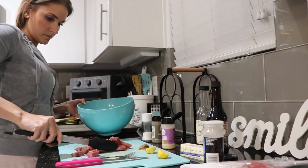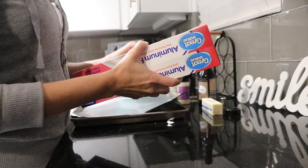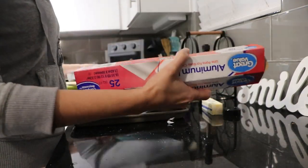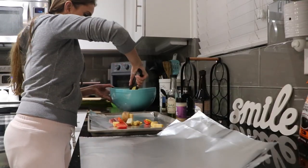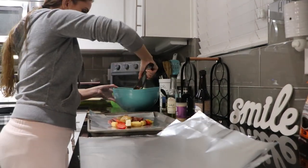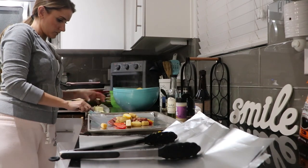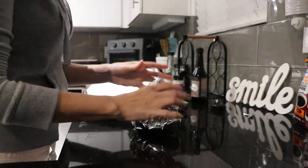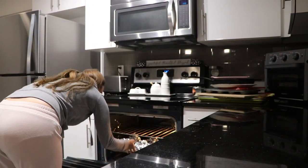So once the potatoes were done, I just drained them, mixed it all together, got the foil ready, and started making the foil packs. I made about 6 of them. I tried to put a good amount in each one of them, and then I put a little bit of butter in each one as well. Anyway, after that, just wrap them up, put them in the oven. I have my oven preheated to 425, and I'm gonna let them cook for about 20 minutes, and then I'm gonna check on them. So we'll see how it goes, and I'll show you what they look like after.